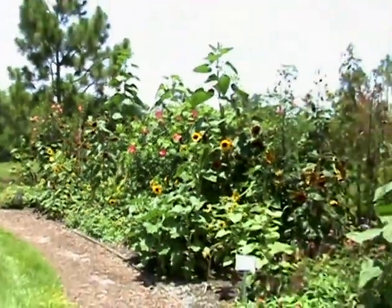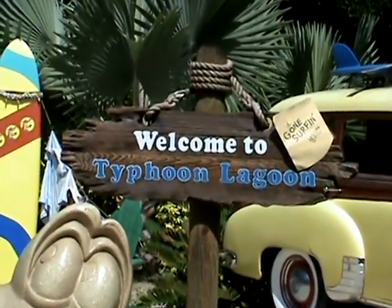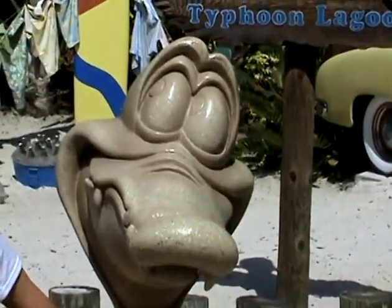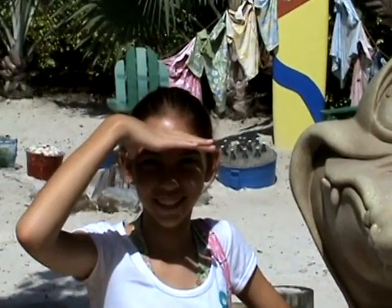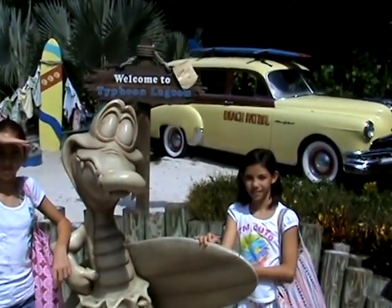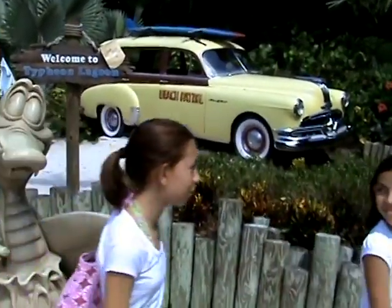Okay, time for me to catch up to the girls. Well, you see the sign, welcome to Typhoon Lagoon. And that's right. Well, who are we welcoming to Typhoon Lagoon? I think we're welcoming Boo Boo. And we're welcoming Nicole. And is this your first time ever to a Disney water park? It is? Are you ready to go have some fun? Well, I say then, let's go do it. You lead the way and I'll follow, okay?